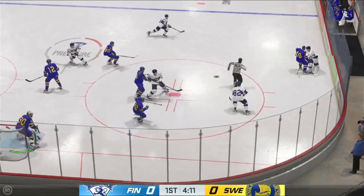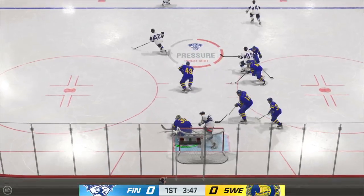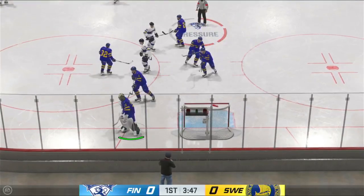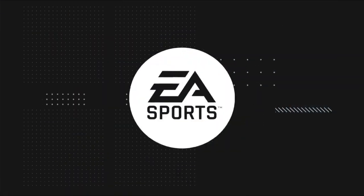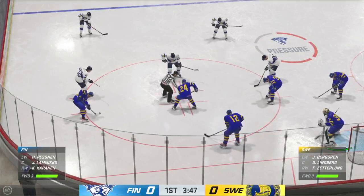Lamikos won the faceoff here in the offensive zone. Takes a shot. Here's a shot. Oh, and he steps up with the glove to stop that one. Play set to resume with the faceoff ready to go.